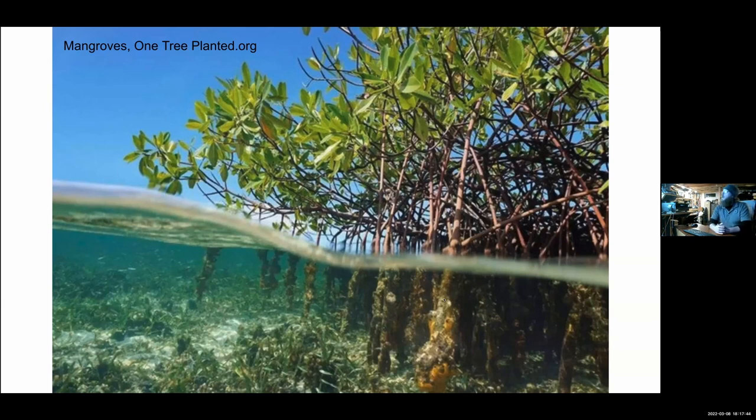Mangroves. This is onetreeplanted.org. I really had a good time doing the research for this presentation because I came across a lot of different organizations I didn't know existed. This was a new one for me too. As you can see, we've got surface area, water, lots of biodiversity, an open environment, primary and secondary productivity, and it's something that can grow quickly.